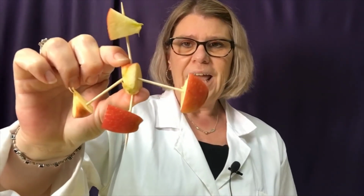And I built one, and this is what I came up with. And if you look at it, it kind of looks like a robot on one wheel. And that's what I built with my apples and toothpicks. So that's something you can do.